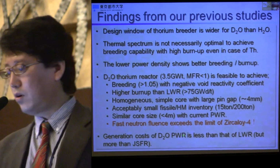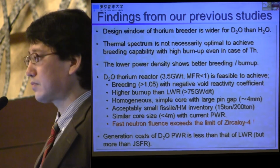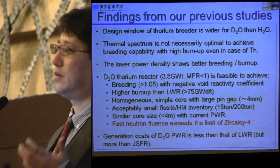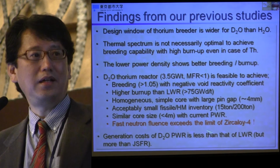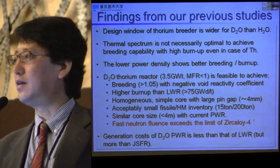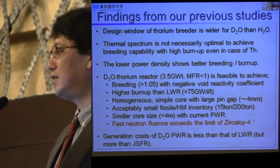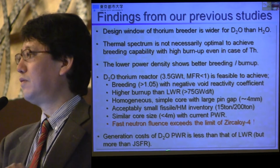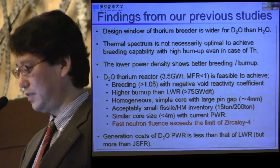And one more thing: the generation cost of the heavy water cooled thorium breeder is less than that of the light water reactor. Today I don't have time to talk about this, but we made a deep study on the generation cost. What is interesting is that this generation cost is higher than that of the Japanese sodium fast reactor, because JAEA, the Japan Atomic Energy Agency, officially says in their report that this large-scale sodium fast breeder reactor is very cost-effective.